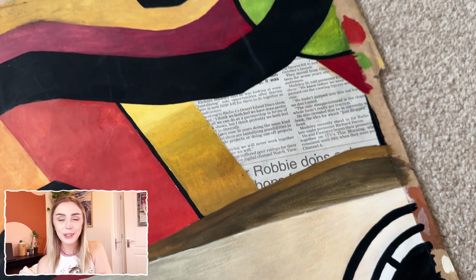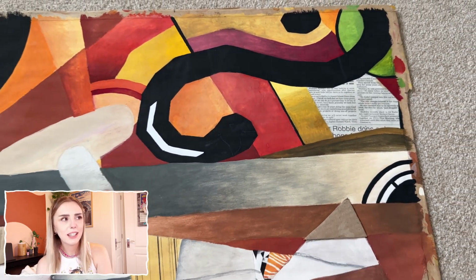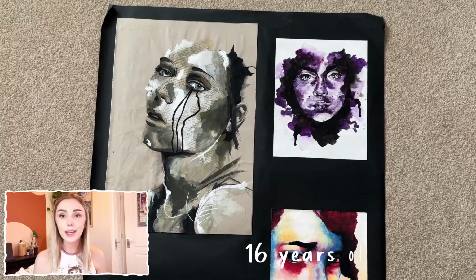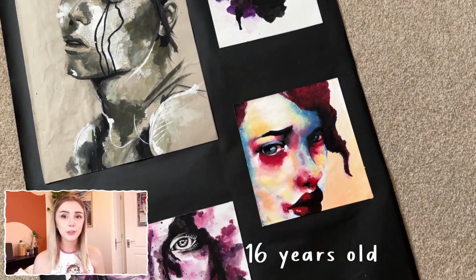But yeah, I thought it was pretty cool. I don't know why I didn't pursue this more. I don't think I've done anything that abstract ever since. But I think it's pretty good, I quite like it. This is when I started getting really into doing portraiture. From here you see a lot more portraiture in my work.